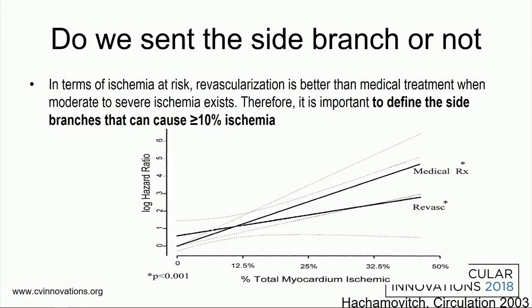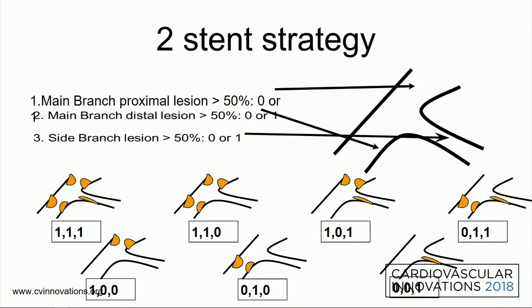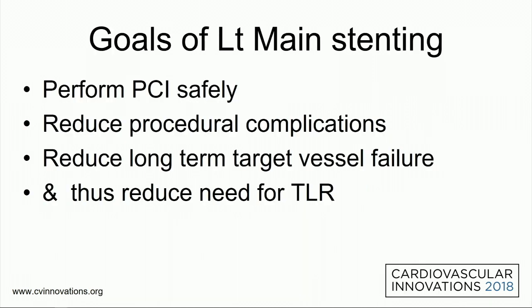So the issue is whether we need to stent the diagonal or not. We know that when it's a large side branch that supplies more than 10% of the myocardium, it's better to stent it. So we decided on a 2-stent strategy. Also, from the SJ Path series, we know that when there's a Medina 111, 011, or 101, it's better to stent. So we decided to go ahead with the left main stenting, because left main is at 70% stenosis. And the goal is to perform PCI safely, prevent complications, and reduce TLR.